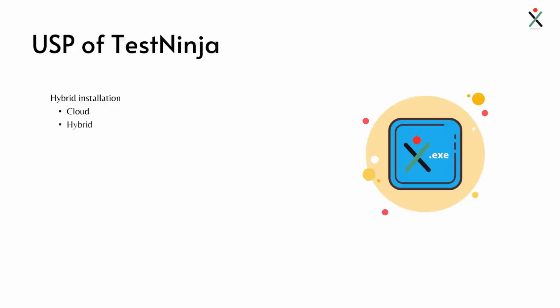Hybrid: the tool will be on your system but the database will be on our network. You can have control of the testing, but for reviewing results you have to access our network. In-house: both the tool and repository will be on your network. You can have complete access to the tool, you just need to pay for the subscription for using the tool.